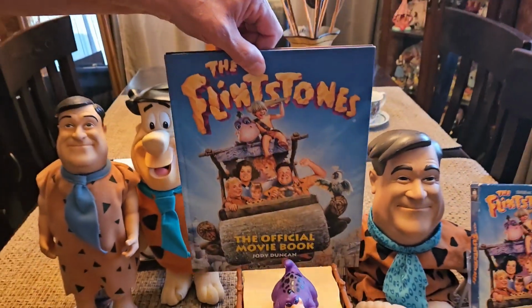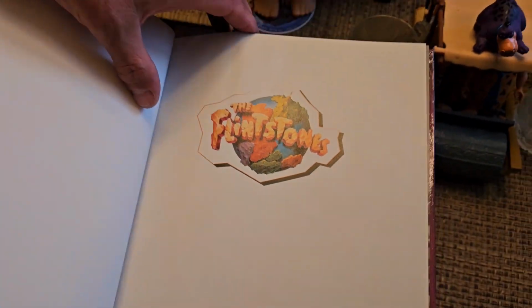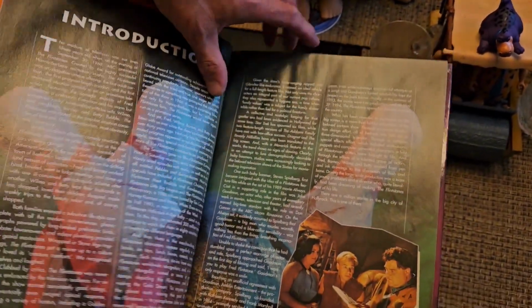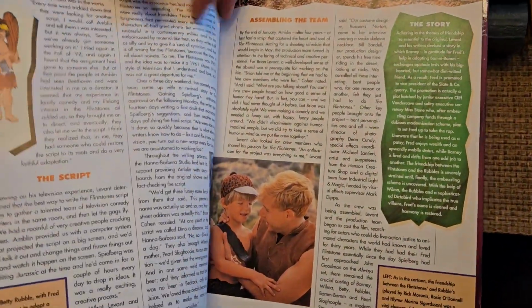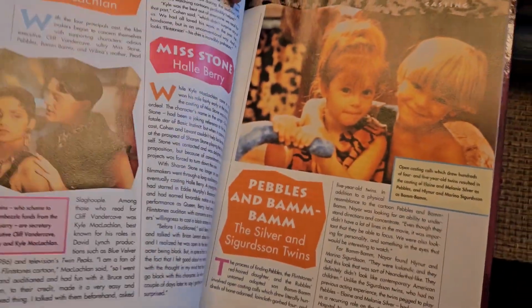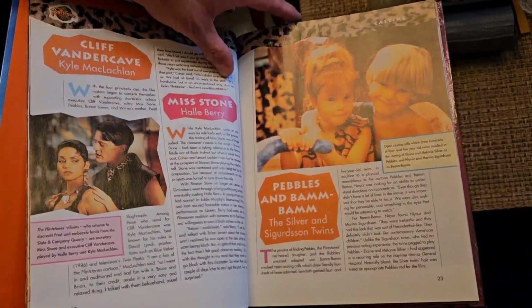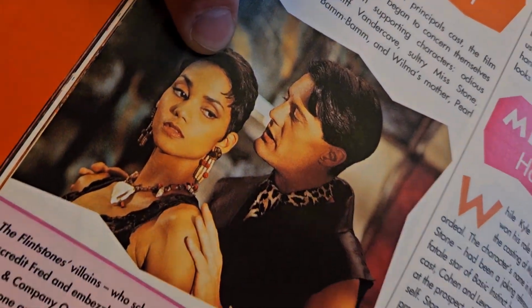And then next, we have the Flintstones official movie book. So what this book does is it tells you about the movie. There's the logo again. It tells you about the introduction, assembling the team, the story, the pre-production, and casting the right people. There's Halle Berry, who you just talked about. Yep. All the actors and actresses.